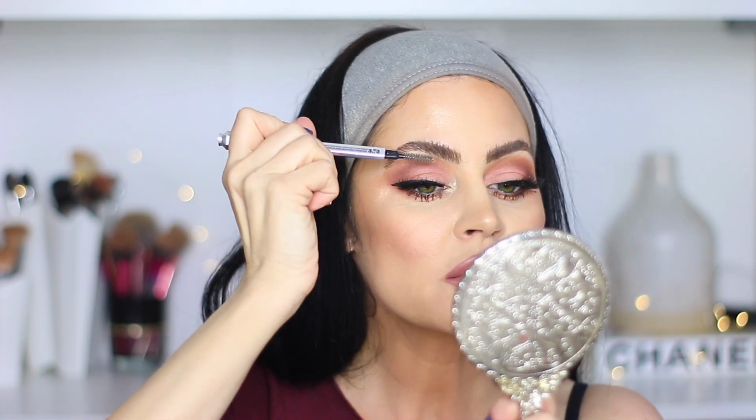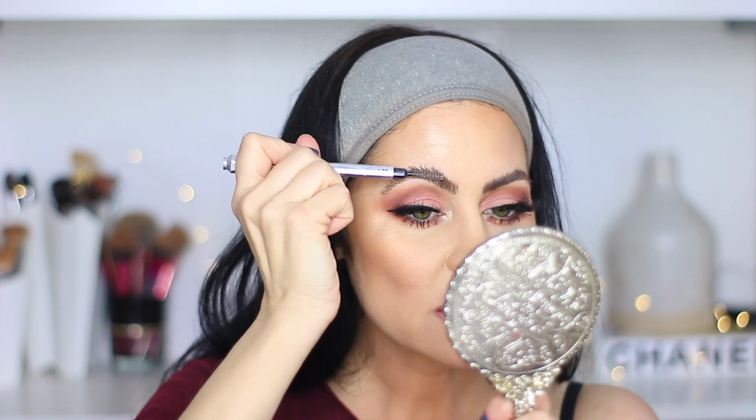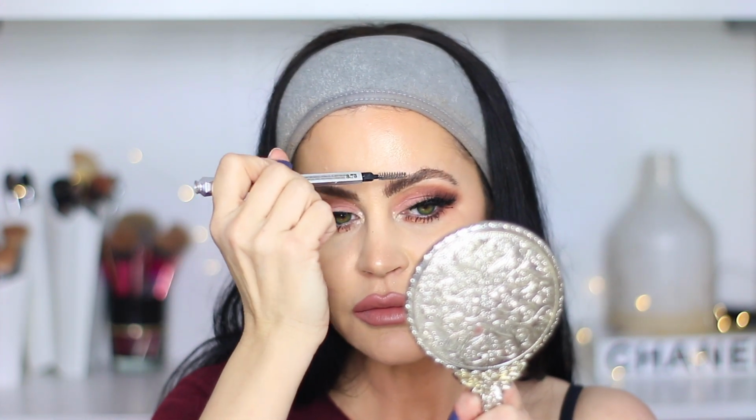Okay. So those are a little bit fuller than I probably normally do. I don't really know how that happened exactly, but whatever, it's fine. You can lean back and just make sure that everything looks even on the bottom. And again, if you want, you can go in with a spoolie and further blend. Maybe I'm getting crazy now, but really at this point, I'm just like, I'm done. And so that is pretty much how I do it. So easy, right? I think the longest part of this video is me telling you what brow lamination is.